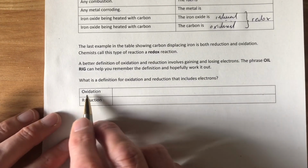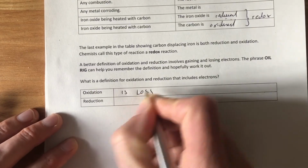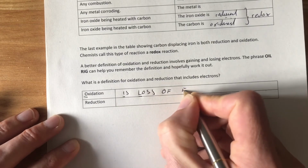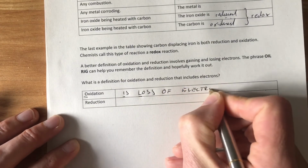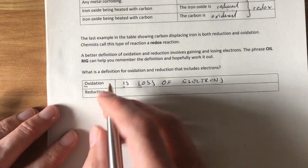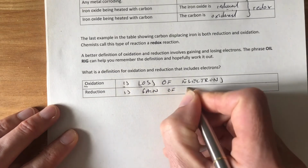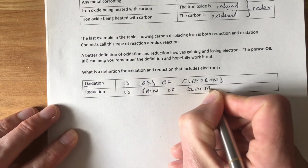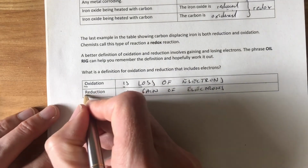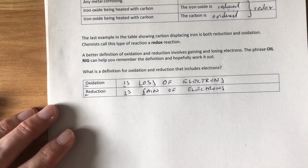Okay, so oil rig, oxidation is loss of electrons. So when we're doing this oil rig definition, and we're talking about electrons, reduction is gain of electrons. And of course that's the reverse of the oxygen one, isn't it? Oxidation is gaining oxygen and reduction is losing oxygen. But when we're talking about electrons, reduction is gain of electrons. And that's our metals unit finished.